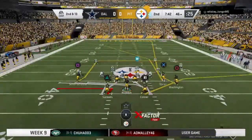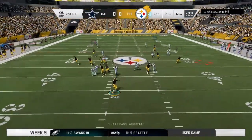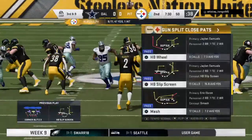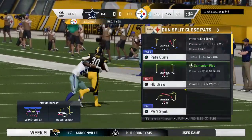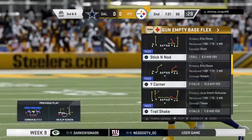Now on 2nd and 13, Rudolph. He'll get that one complete to Connor, and a gain of 4 gets him right to the midfield stripe. 4 yards on the pickup, and that'll bring up a 3rd down. Let's get it.